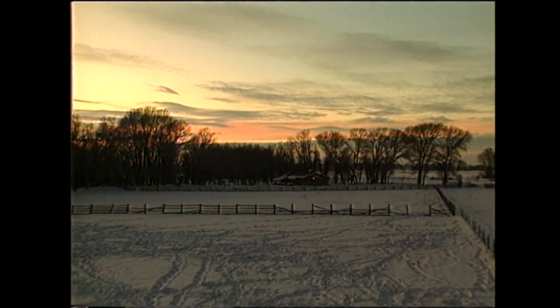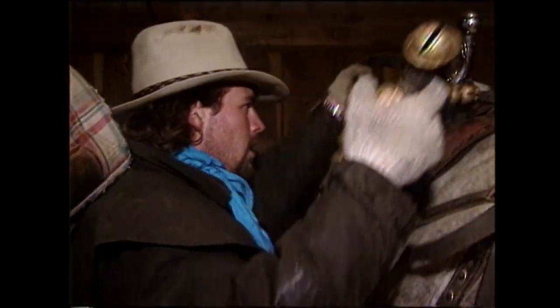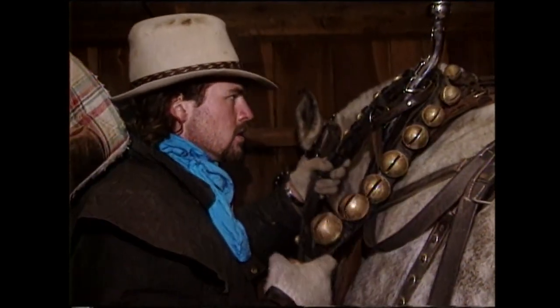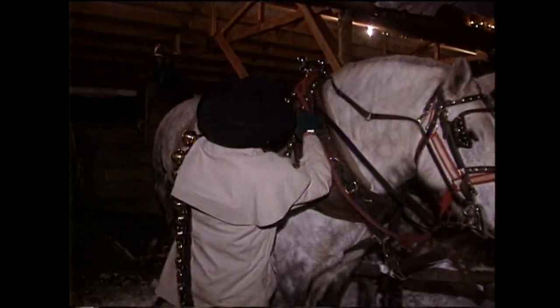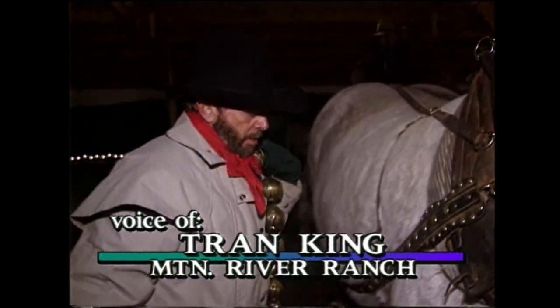The last rays of sun slowly disappear over the horizon, and darkness will soon follow. But the silence of this snowy night will soon be broken by the sound of laughter, music, and sleigh bells. These cowboys are getting everything ready for a special evening. They're putting on an old-fashioned Christmas, Western style. It's exciting.